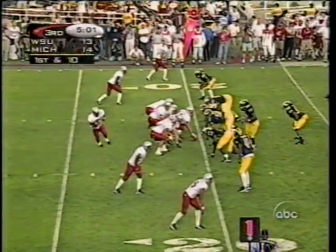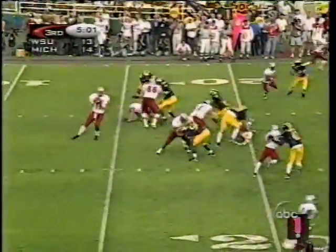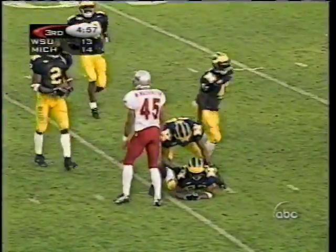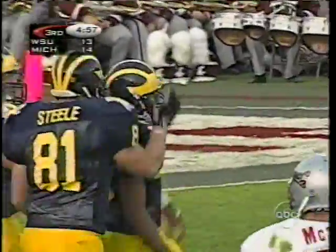So the Cougars go to work, first down from their own 20. Jason Clayton stays in as Leaf drops. He's clobbered as he throws the ball, and it is incomplete and almost intercepted by William Peterson.